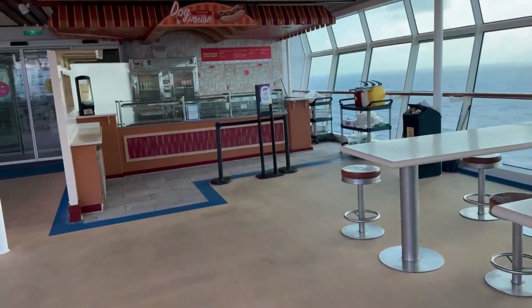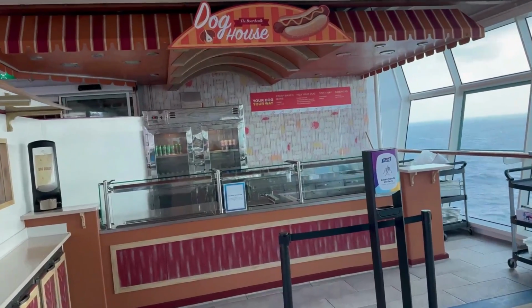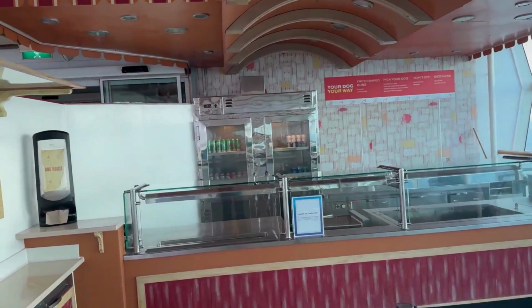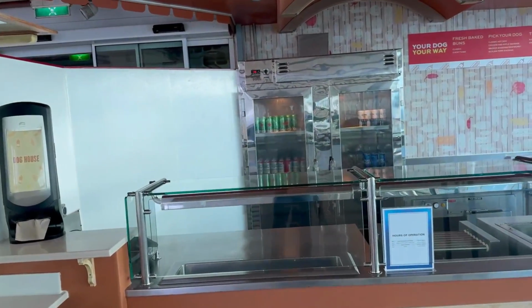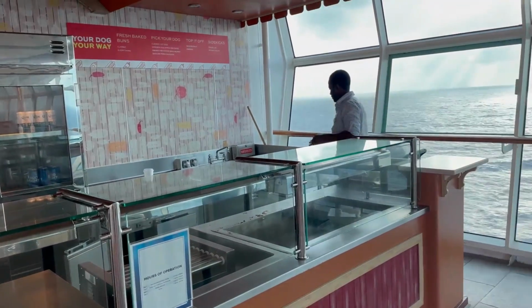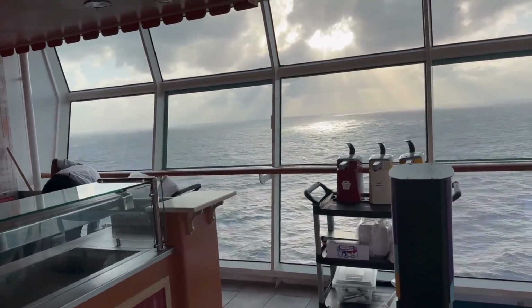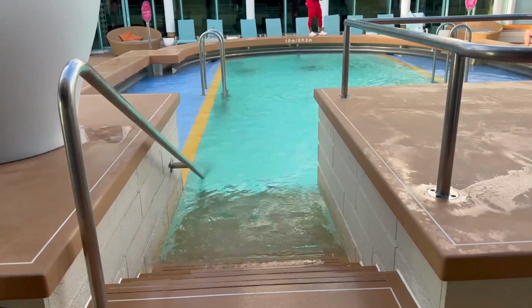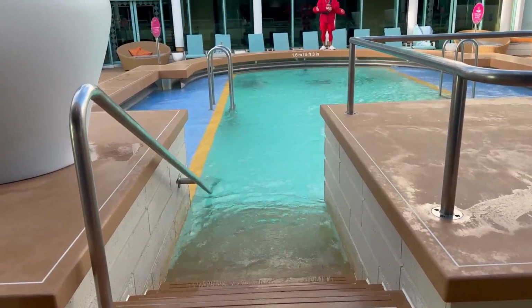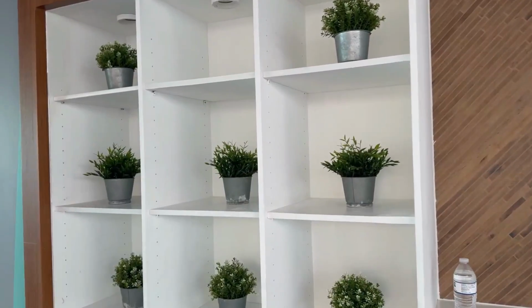Lastly, similar to some of the bigger ships, the Oasis class ships, Mariner of the Seas has a dog house or a hot dog stand that gives hot dogs, sausages, and you also can get beers, sodas, and I believe maybe wine here. One unique feature on Mariner is its indoor solarium, which actually stayed pretty cool, calm, and empty.